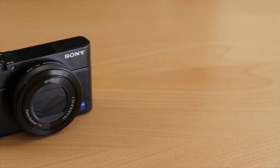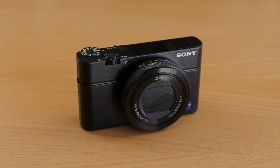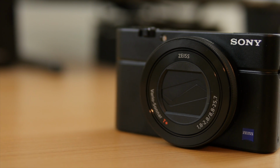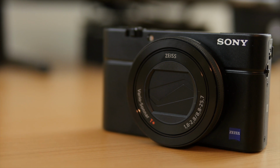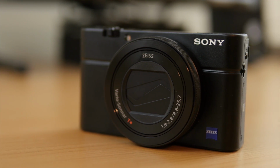If you are looking for the best pocket camera in 2015, then look no further. This is the Sony RX100 Mark IV review. Last year in 2014, the RX100 Mark III came out and it took the crown for the best pocket camera. Well, now the Mark IV is out and it's even better, especially for video. So if you're a YouTuber and you're looking for a camera, this may very well be your best choice.